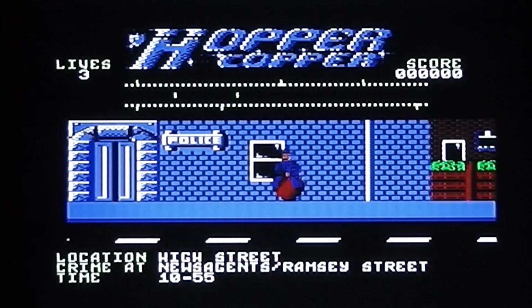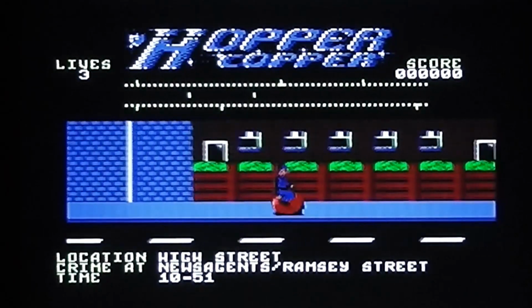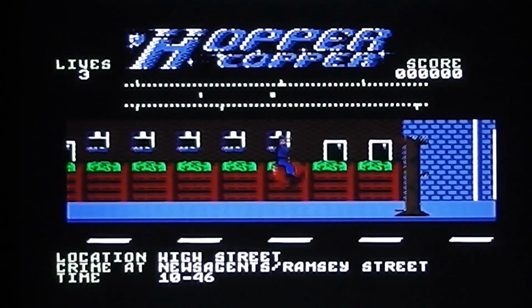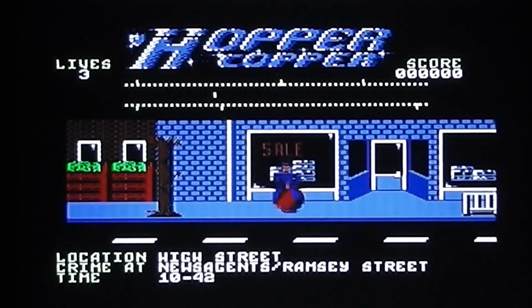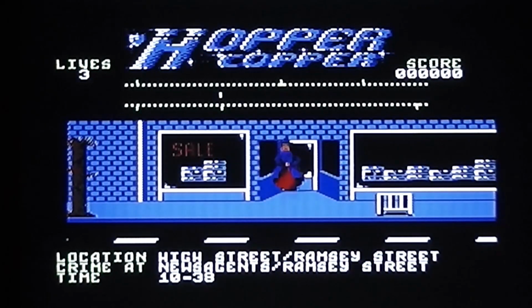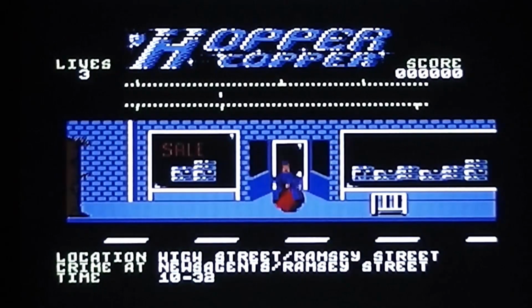So here we go. You're a copper on a space hopper, as expected, and what you've got to do is navigate your way down the street to the location of a crime, which is shown at the bottom there, Ramsey Street. I'm actually on the intersection with Ramsey Street now, and you've got to find the 4 criminals, bounce on them, and then they get sent to jail, and the whole thing starts again.